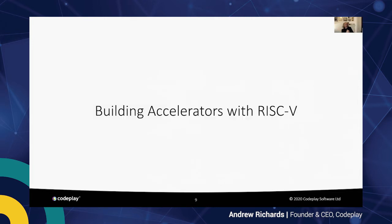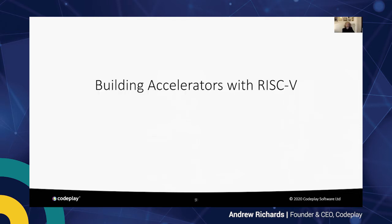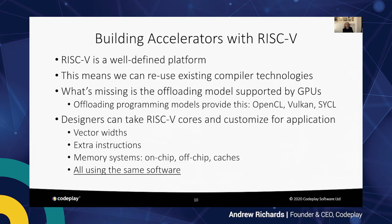So let's have a look at RISC-V. It changes things a bit, actually, if we think about some of the problems that we were talking about before, because RISC-V is a well-defined platform. So actually, there is already an organization that enables people to develop RISC-V. So that's kind of interesting. And that means we can reuse existing compiler technologies. We don't need to develop a compiler technology for each processor because we can just reuse the technologies that are already there. We just adapt them for the different variations.